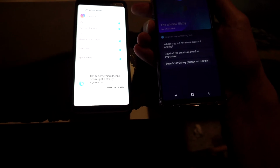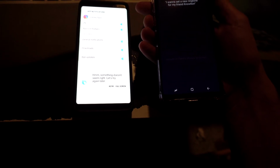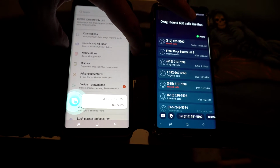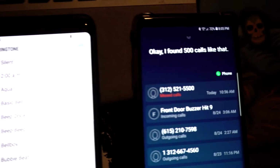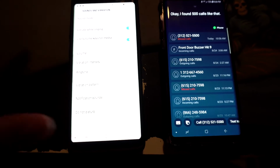I want to set a new ringtone for my friend Knowlton. I want to set a new ringtone for my new friend Knowlton. Look at that. Ringtones, nothing. So at least this is trying and it's getting you to stuff. What Bixby used to be good at was an assistant for your phone. This is just trash. Why is this so different? I want to update contact information for my mom.